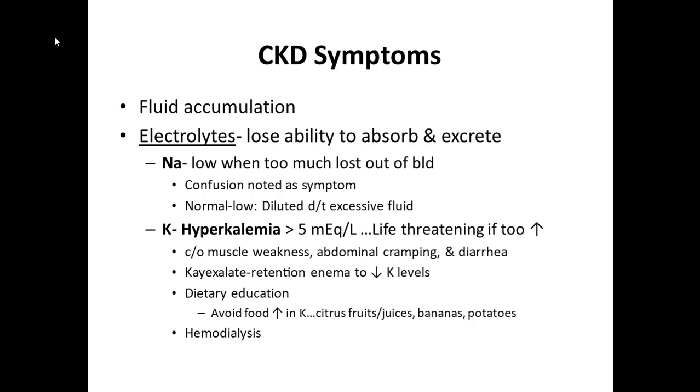We're going to give them K-oxalate. It could be an enema, could be PO, just because that's going to decrease those potassium levels. It'll bind with the potassium and have them excrete it.